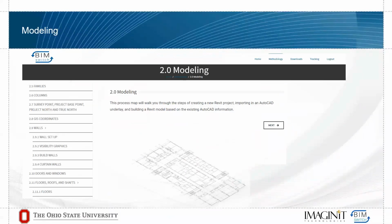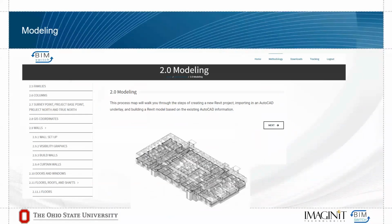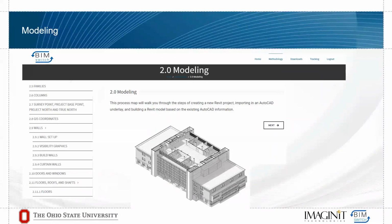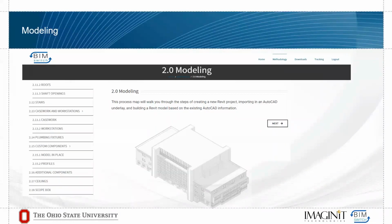Then we move on to building your walls, building your doors, building your floors, doing the different parts of modeling the building, and then getting into your stairs, your casework, your plumbing fixtures, things that are not quite as architecturally significant in the sense that they're going to change square footages or anything, and getting into your model in place for things that we may have not thought of or we're not going to create a family for, and then into your additional components, your ceilings, those types of things.